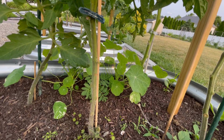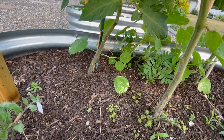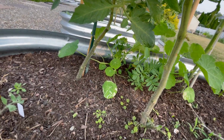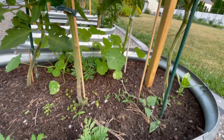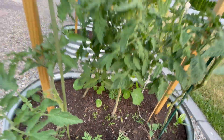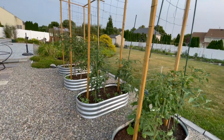Again, I have nasturtium planted. You can see nasturtium is a trap crop. So those little squiggly lines in here are from leaf miners that are going to the nasturtium before it goes to anything else. So again, marigolds, zinnias, and calendula is the theme for the flowers that I'm growing in all of these beds here.